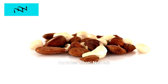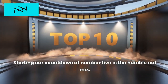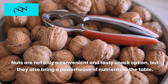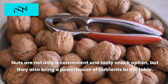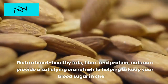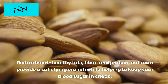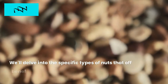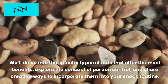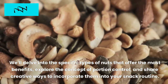Number 5. Nut Mix. Starting our countdown at number 5 is the humble nut mix. Nuts are not only a convenient and tasty snack option, but they also bring a powerhouse of nutrients to the table. Rich in heart-healthy fats, fiber, and protein, nuts can provide a satisfying crunch while helping to keep your blood sugar in check. We'll delve into the specific types of nuts that offer the most benefits, explore the concept of portion control, and share creative ways to incorporate them into your snack routine.